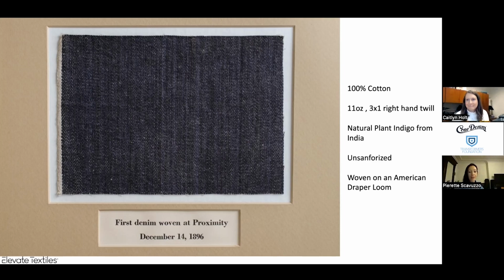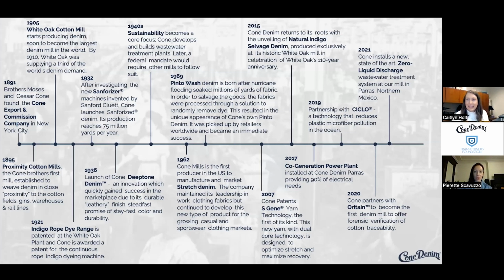And then based on the years, the 70s and 80s are going to be like 13 and 14 ounce denims. So these are just some of our milestones, and not only are they our milestones, they are denim milestones, right? Just in the history of denim.